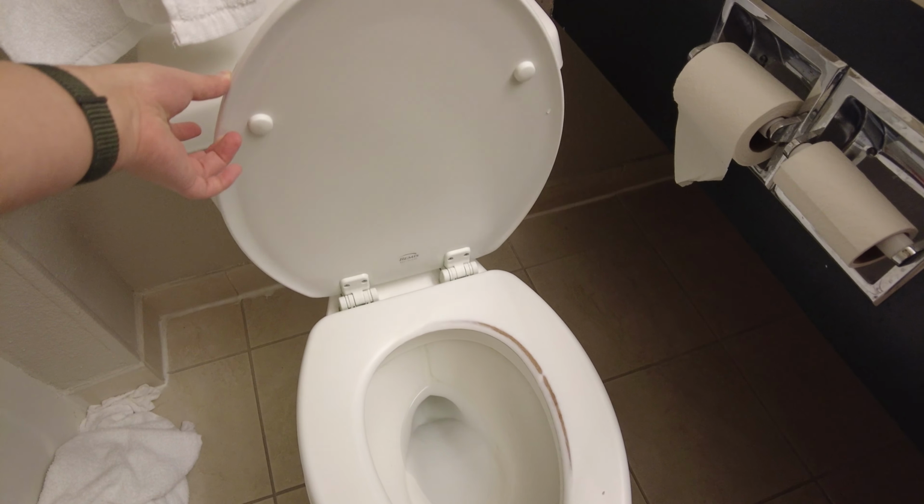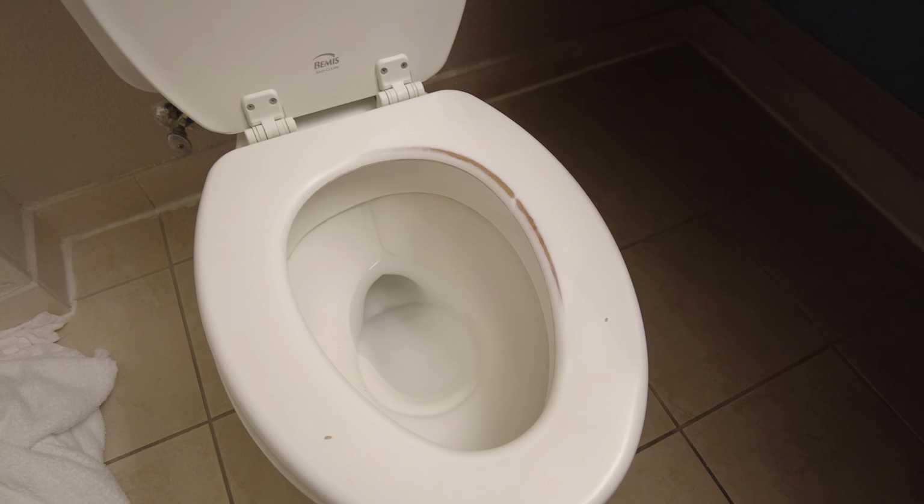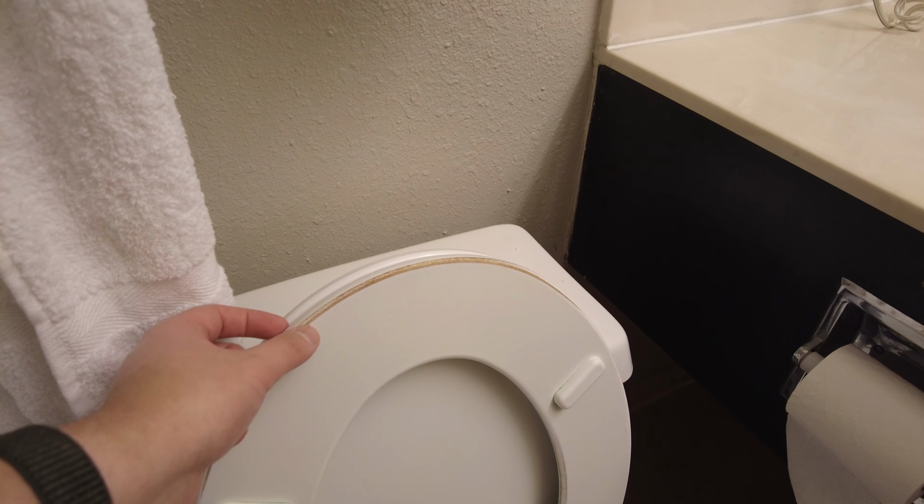It's an older style toilet. And at first glance you might think that it's dirty, but it's actually just the enamel coating wearing off the toilet seat. So the coating's wearing off and exposing the wooden composite the seat's made out of. I don't know why the hotel hasn't replaced this yet.